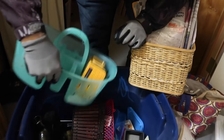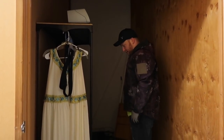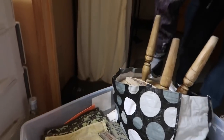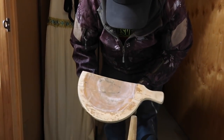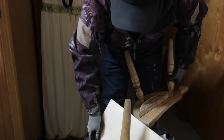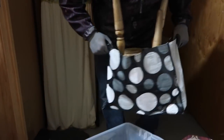This is just a random box. Yeah, very, very random. Okay. Wow, here. This is it. All right. This is old. I'm afraid to say that anymore. It's a stool. Well, I can see it's a stool, but it looks like it's half a stool.